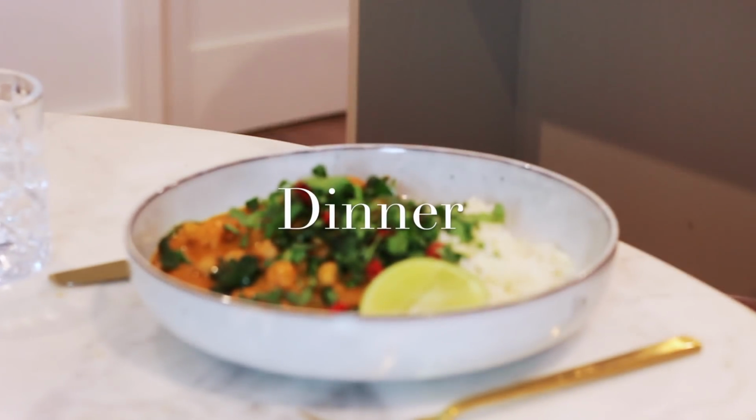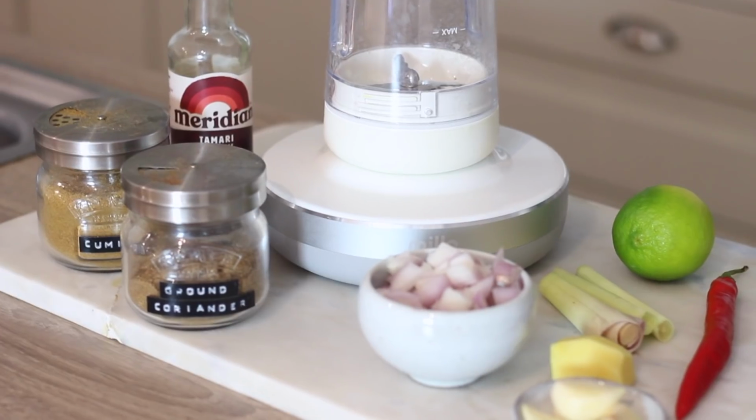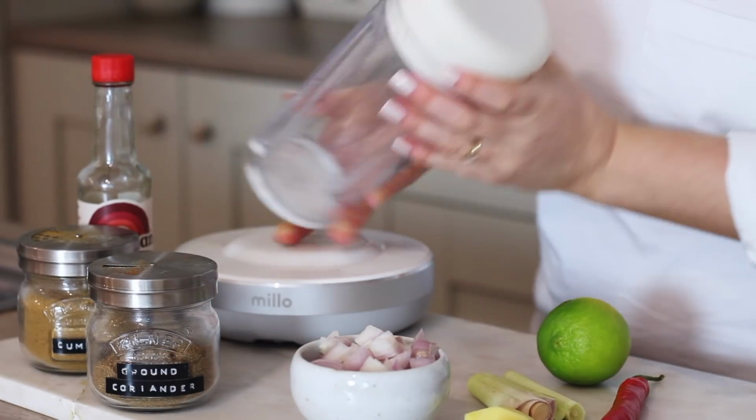Then for dinner I made a Thai red curry with butternut squash, chickpeas and spinach. I always make my paste from scratch. It's the best and only way in my opinion.